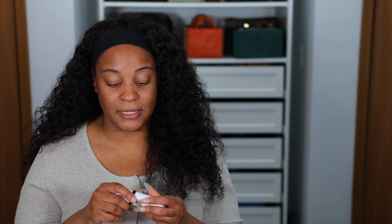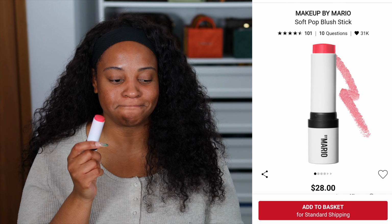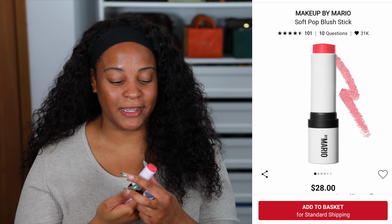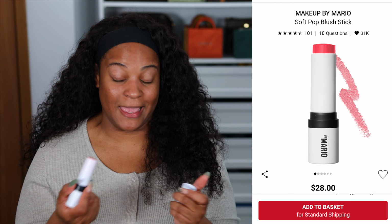And something else that was majorly surprising was his stick blushes. These blushes, especially this raspberry color, I really was into. I can't believe that I am recommending a blush, but even though this shade is hella in your face in the tube, on the skin, it looks beautiful.